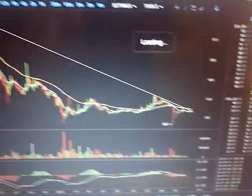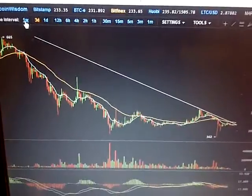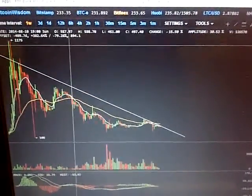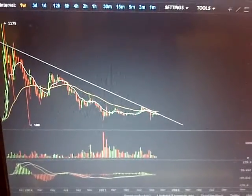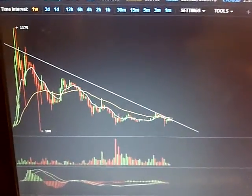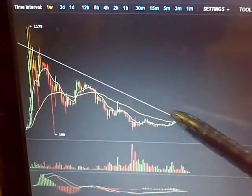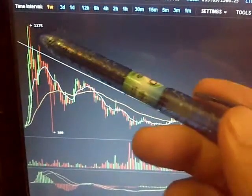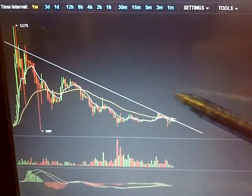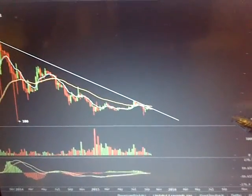Let's see, do a 3-day. Week. So much time has gone by that you can almost get a decent weekly chart off of Bitfinex. So again, you see this triangle. I think there's gonna be a couple of these triangles. It seems like there's one right here, and then you could put another one on here. See how far. Just give you an idea how far you got to go.